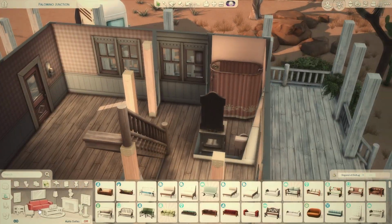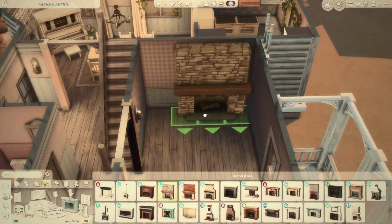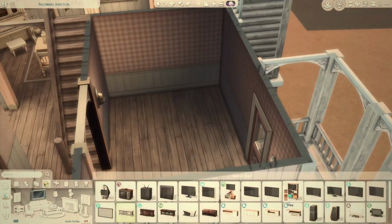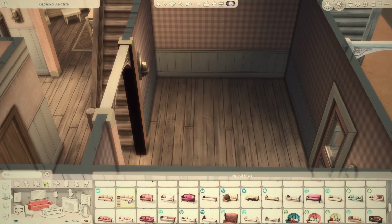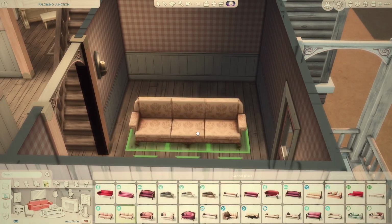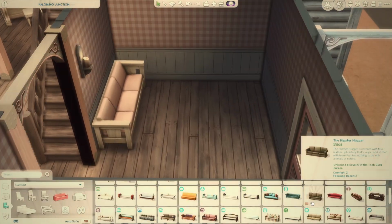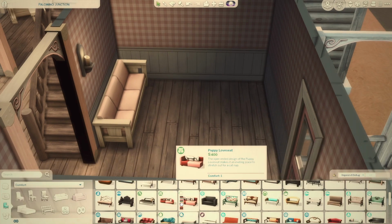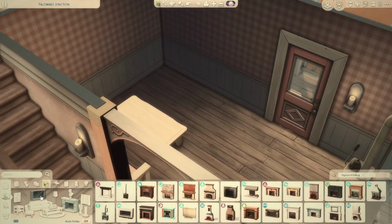I also don't do a lot with the bathroom downstairs. I just put some pink stuff in and whatever you need in a bathroom. I knew I wanted to use that wood burning stove, so I pushed it off to the side because I didn't think it would really work with the layout that I was going for in here. It did take me a while to find a couch I liked, and I think I just went for these base game ones. I really like it. I feel like it works really well with this build, and it looks really pretty.